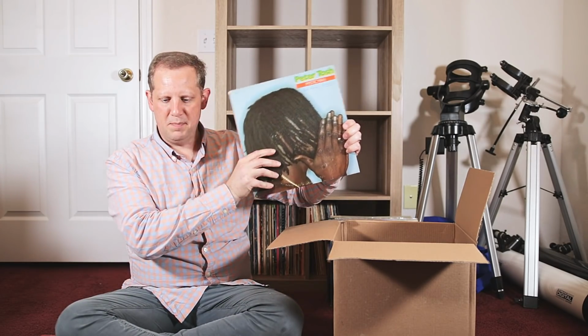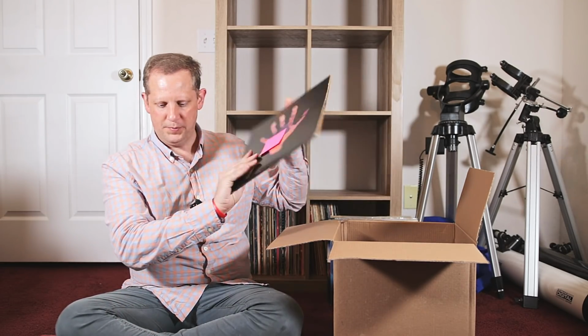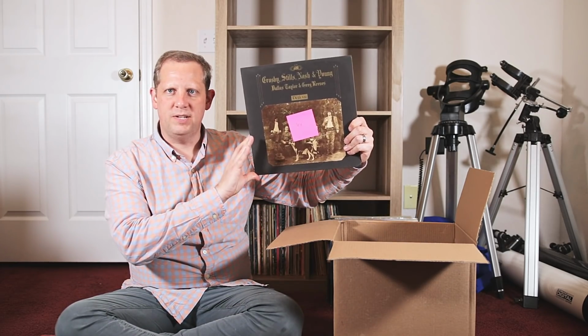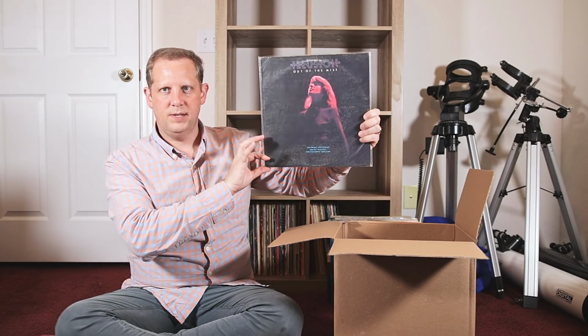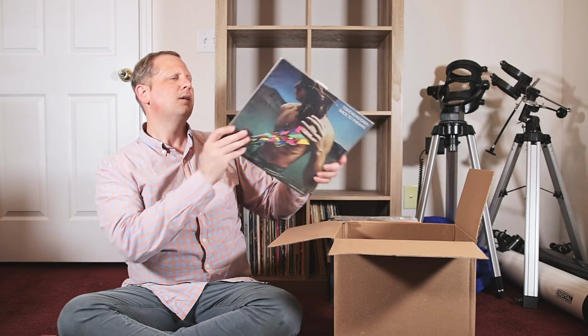Peter Tosh, Mystic Man. George Harrison's Living in the Material World. And Crosby, Stills, Nash & Young, Deja Vu. Lovin' Spoonful, the best of Lovin' Spoonful. Illusion, Out of the Mist. Supposed to be a pretty good prog album there.